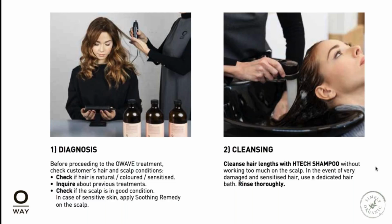Next, you're going to talk with your client. Let's find out what else they've been doing at home, whether they're on new medications or how they style their hair, what current retail they are using in their home care. And then once again, if their scalp is in good condition or if they have any little areas that have a little sensitivity, so that in case of sensitive skin types, you can just apply a little bit of the soothing remedy on the scalp. You can also apply it in between your rods as we move forward into the wrapping pattern.